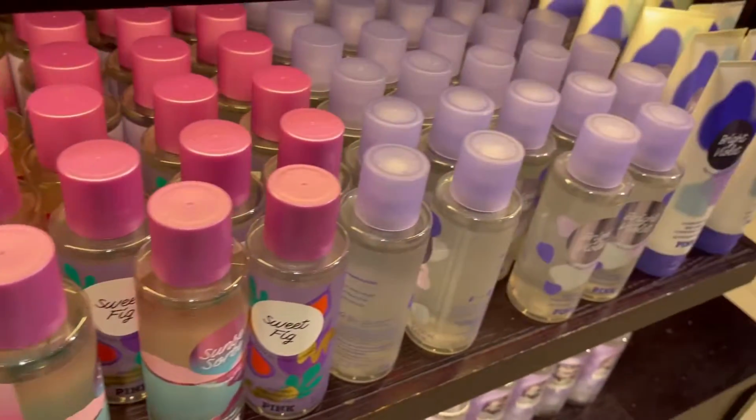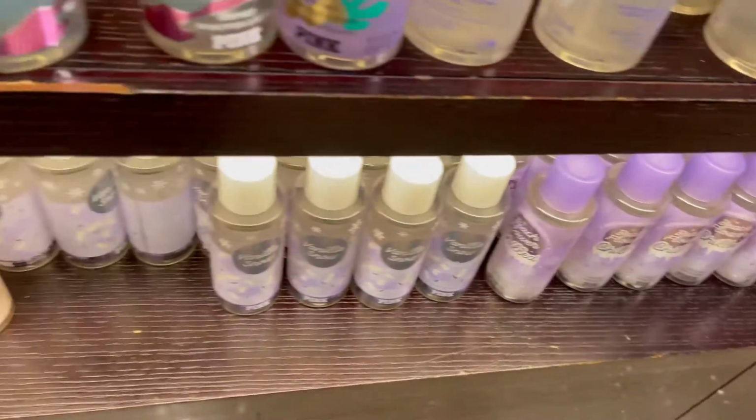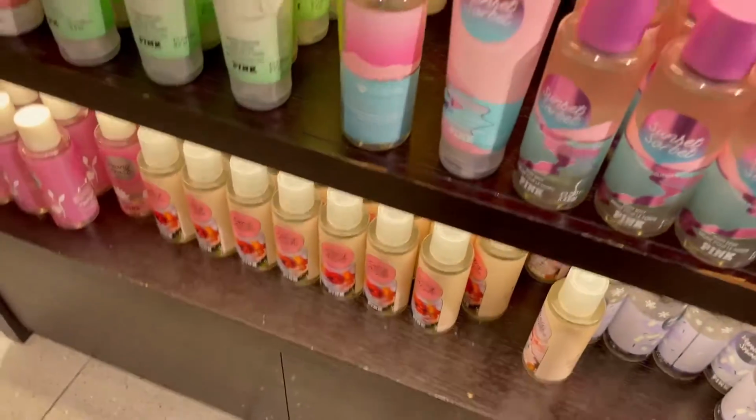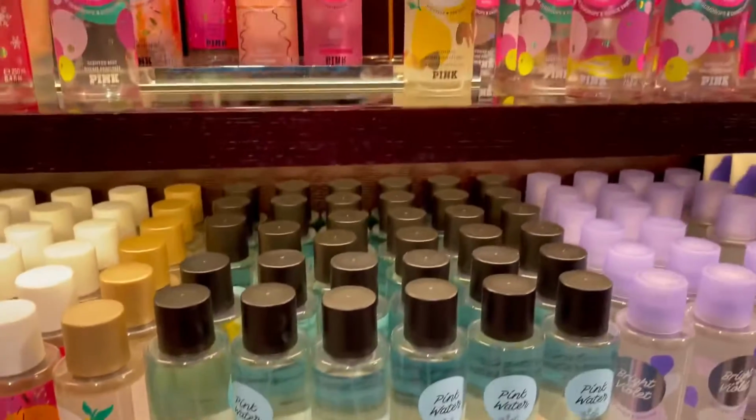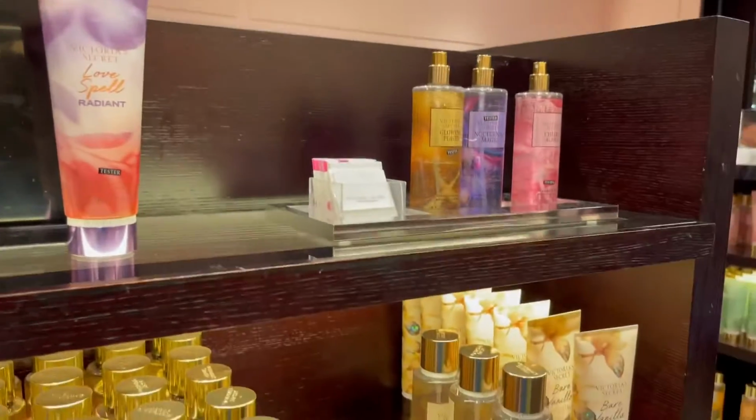They did not have any of the sprays. All of the sprays for warm and cozy chilled were gone. I was so upset, but I was able to find it later on in a different store. It was the last one, and I was so happy because I love that scent.